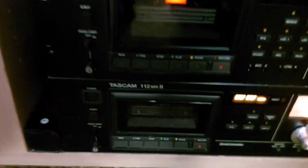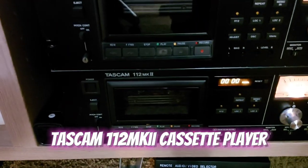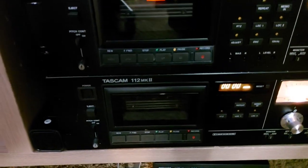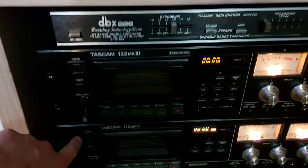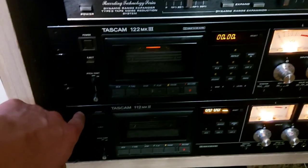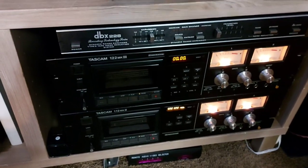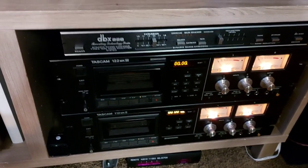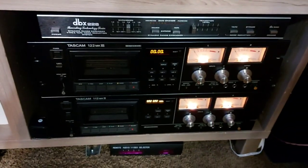And then I have a Tascam 112 MK, which was the model before. This is a switch box, by the way, just for switching between the tape-based formats I have. This one is direct drive. This is belt. I fixed this one, and I couldn't believe I fixed it, but I did. I bought it, and it wasn't working properly. And the guy said, if you can fix it, good, keep it, and here's your money back. So I was equally thrilled and equally fearful of permanently breaking it, but I was able to fix it. So those are my cassette decks here.